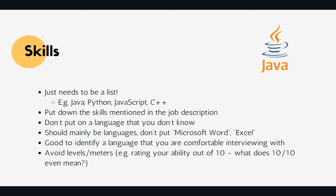Next, skills. It just needs to be a list. For example, as you can see, just a list of Java, Python, JavaScript, C++. And a good tip here is many job descriptions explicitly mention what sort of skills they require for the position, so make sure you read those. And if you know any of the skills mentioned in the job description, put those down in your CV. But of course, don't put a language that you don't know.